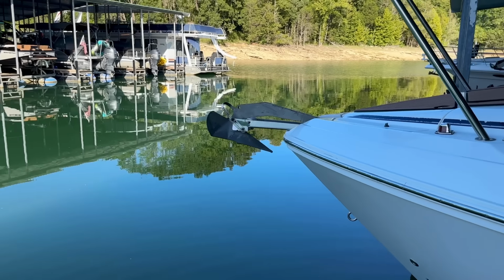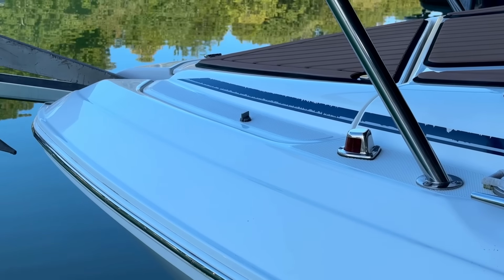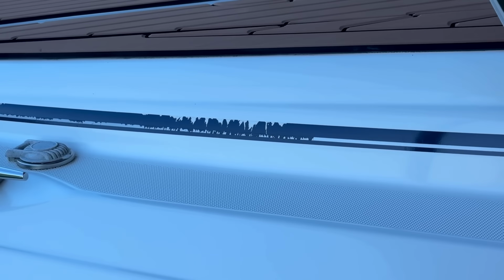And again, we kind of reference that vinyl striping. It's got a little bit of wear on that vinyl stripe line as we come back in a few spots. Majority of it's in great shape, but there are a few little nicks in that vinyl striping. And I think we had one little area on the other side of the boat. We'll make our way over there.